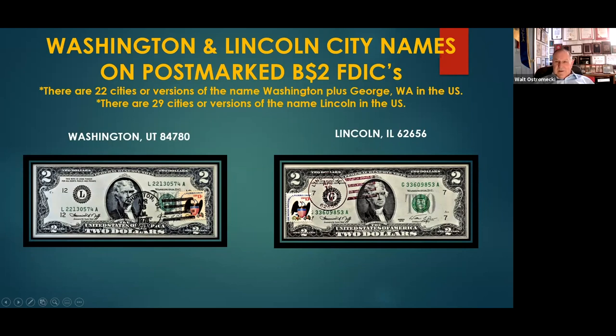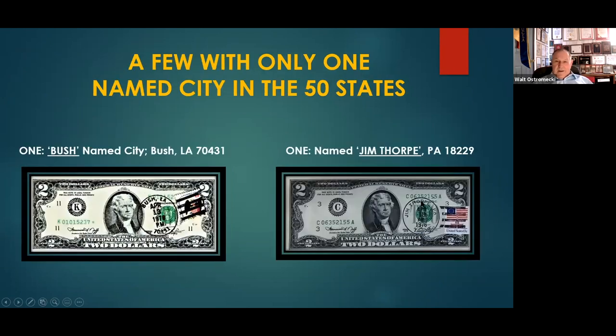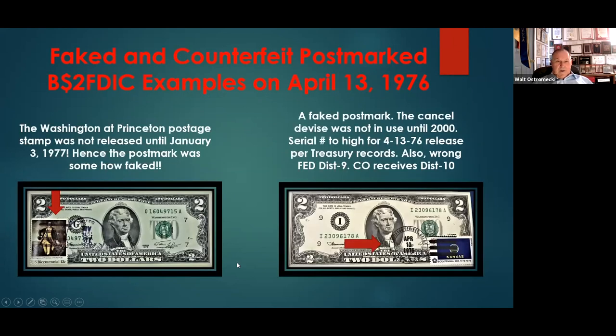Lincoln, same thing. There's 29 cities with Lincoln. Notice the color. There's also 35 cities with Franklin. On the left, your 4 cents postage. 26 cities with Clinton. But there's only one named George or Bush, and that's in Louisiana. And there's also only one named Jim Thorpe, for Great America.